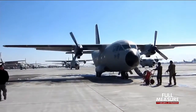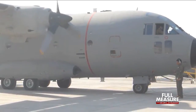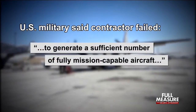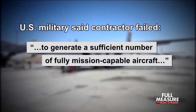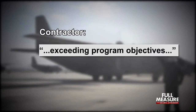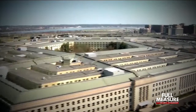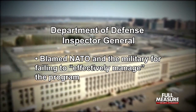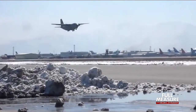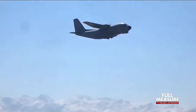Within months of Sopko beginning an investigation, the military officially put a bullet in the G222 program, claiming the Italian contractor had failed to generate a sufficient number of fully mission-capable aircraft. The contractor argued it was exceeding program objectives and was proud of its work. A separate probe by the Defense Department Inspector General blamed NATO and the military for failing to effectively manage the program. The fleet needed $200 million in spare parts to fly, and some critical parts weren't even available.